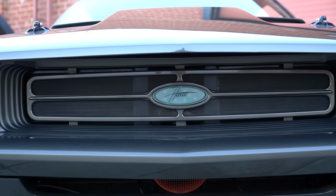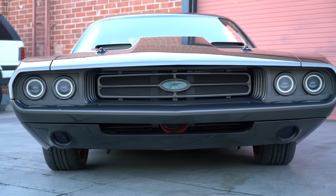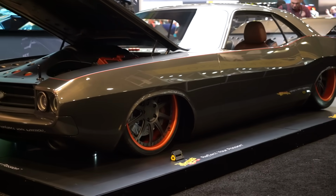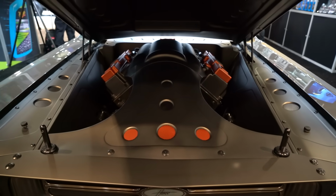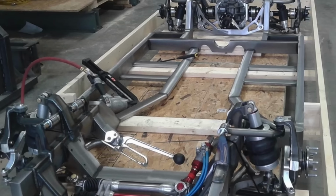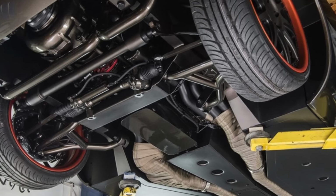And today we're finally getting to shoot this car. This is known as Havoc. It's a 1970 Dodge Challenger that had its debut at SEMA 2019 in the Meguiars booth. There's not one panel, not 1 inch on this car that hasn't been touched by these guys. The car starts with a foundation of Roadster Shop chassis, which I think is an incredible starting place.